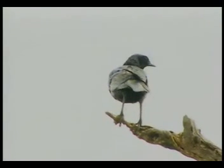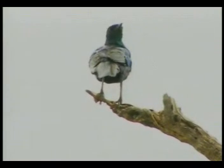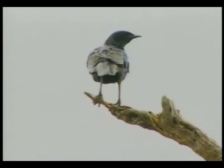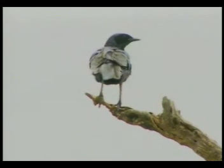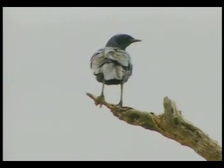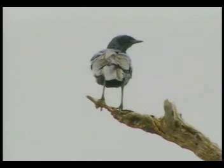I love looking at birds sitting at the end of a dead branch. Every time we look at it, I just like it. Amazing creatures as well. They've evolved for a long time. Birds have been around for many millions of years.